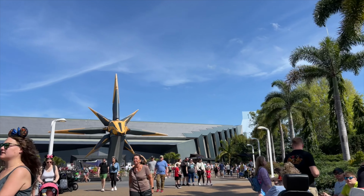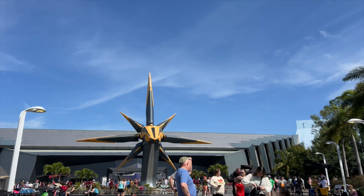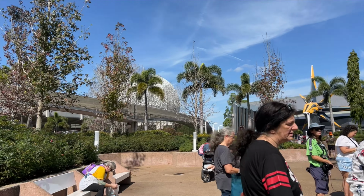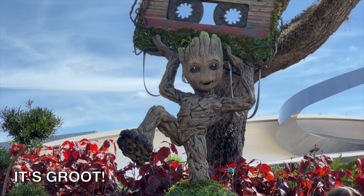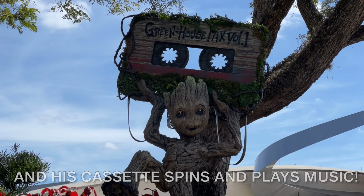Walking towards Guardians of the Galaxy now. I gotta see if I can see the Groot topiary because I love Groot. Here he is. I don't know if y'all can hear that, but he's playing music in the background. The Groot topiary has a playlist, so he occasionally plays songs. That's fun.